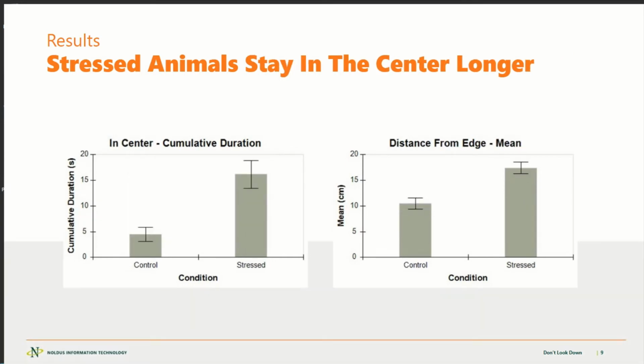Likewise, they stay in the center longer and they maintain a higher distance from the edge, their average distance from the edge. So they're not going to the edge as long. There's a higher latency to get to the edge. They maintain a higher distance from the edge, and they're spending more time in the center.